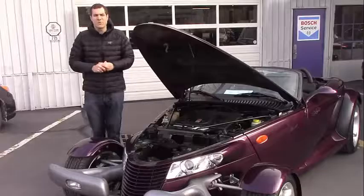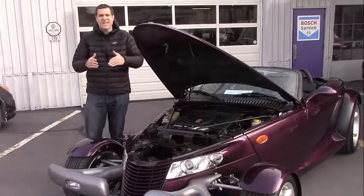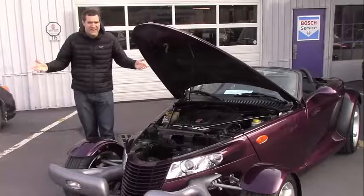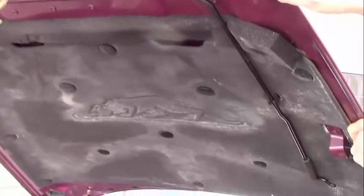Now, another weird quirk is the packaging under the hood. Because of this car's strange front-end V shape, Plymouth just had to kind of fit stuff where it fit. And so the hood prop is actually on the hood itself.